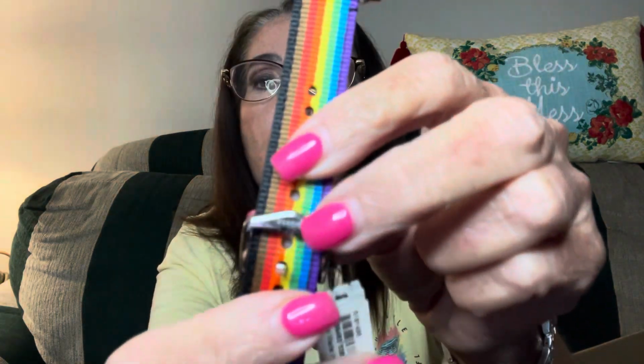And then, oh, this is a good item. This is a rainbow watch band, and it is by Fossil, and it was regular $40. It is made very, very nice. You've got your Fossil right there on your little buckle. I think it's an Apple watch band based on the ends here. I'm pretty sure this is an Apple watch band by Fossil. I like that. Wow. The rainbow colors in this are absolutely gorgeous. So I really like that. This would really be a standout little watch band.